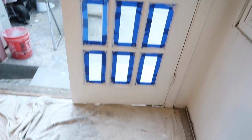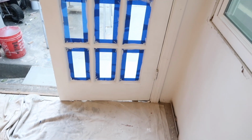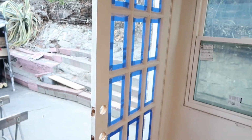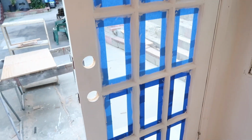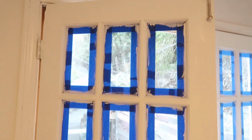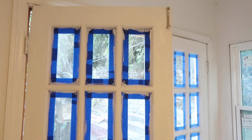So I just finished priming the doors. I didn't think that it would take this long to do all of this work. So I still have to prime the outside of the door. And then once I finish doing that, then I am going to paint interior paint on the inside and then exterior paint on the outside.